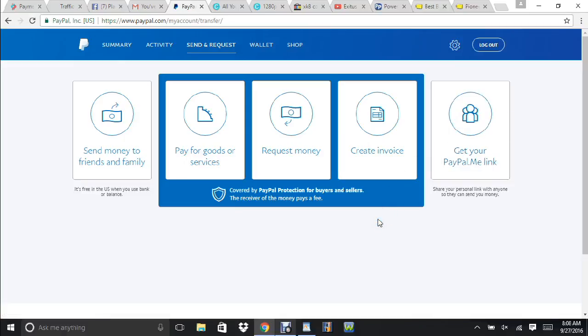Now, real important, y'all, is when you are having people send money to you. They've got friends and family right here, and then you've got pay for goods and services. Now, to be honest, I've had some people send me both. Even though I wrote the instructions exactly how to do it here, they would still send me money as friends and family. Okay, now I'm not going to actually message PayPal and let them know that this guy or this lady messed up, because to be honest, I've already talked to PayPal to make sure it was okay if they had a mess up or something like that.